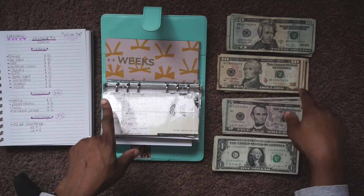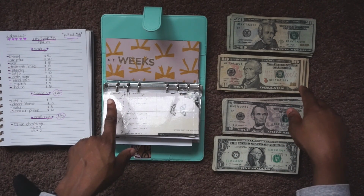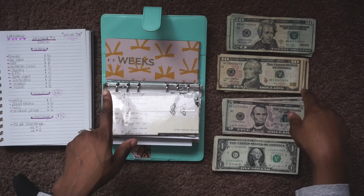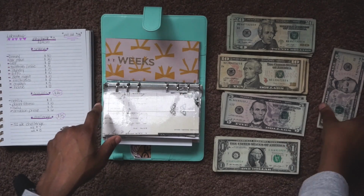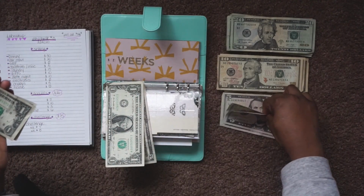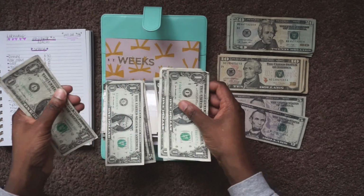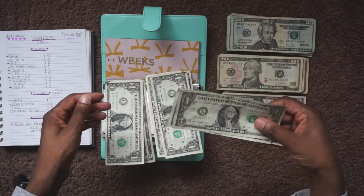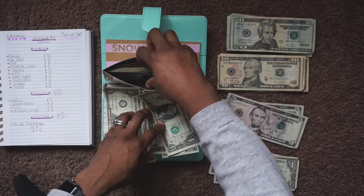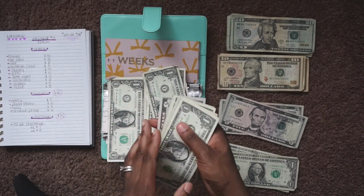And so for the 52-week challenge, I kind of messed up. And I ended up taking out week 7 and 8, which it should have been 6 and 7. So I'll just do week 6 here and then week 7 here. So yeah, there's an extra $2 here. So let's go in and see what we have.